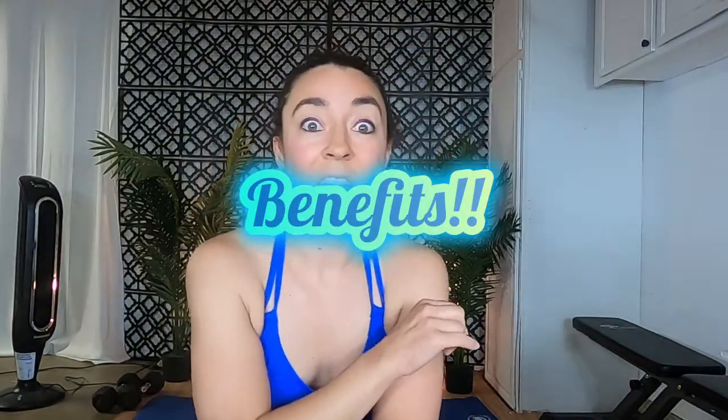Benefit number 1, EPOC. Excess post-exercise oxygen consumption. Blech. What a mouthful. EPOC. Because a HiiT workout is anaerobic, which means short bursts of energy compared to aerobic, which is endurance, you burn a lot of calories during the workout. And because it's such a high intensity, you continue to burn calories after the workout.